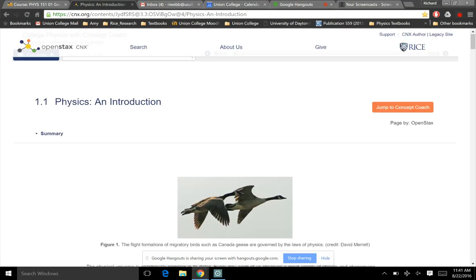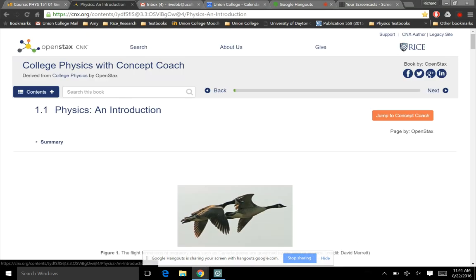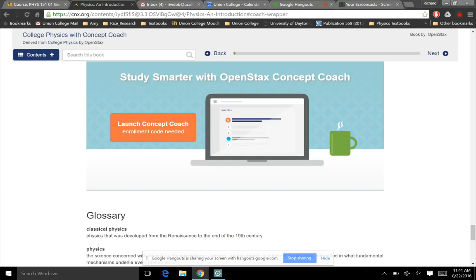Notice up here at the top, it has jump to concept coach. If you already feel like you know the stuff, now you can look at the textbook on one browser page and take the concept coach questions on the other browser page, right? You don't have to have just the browser or just the concept coach. But this here will jump you to the bottom where concept coach is entered. And if I click here, then it's going to take me through the enrollment and logging in process. So I'm not going to go through that right now. Question? Are these timed? No, they are not.